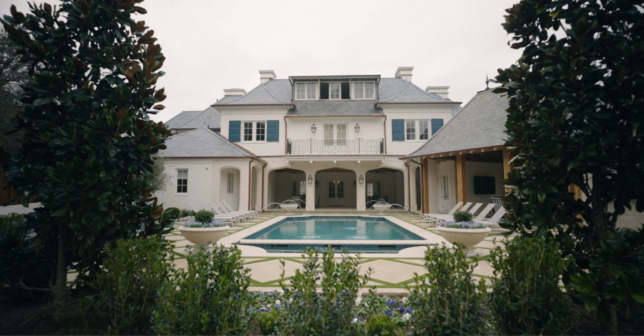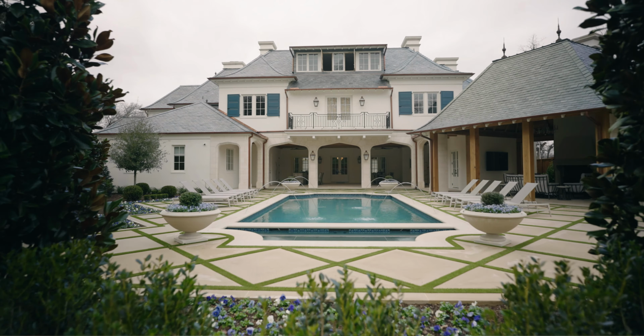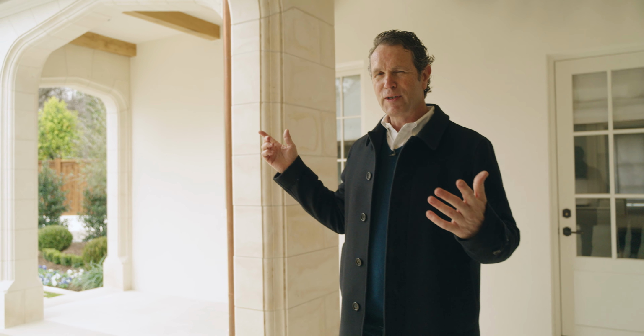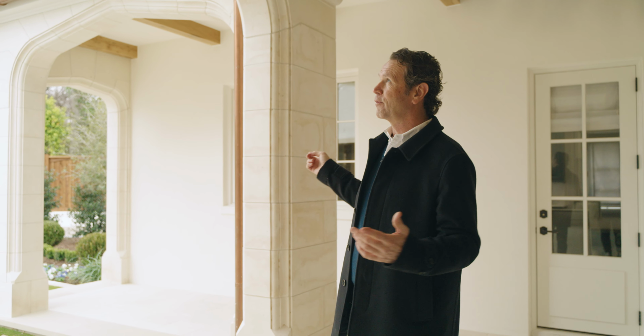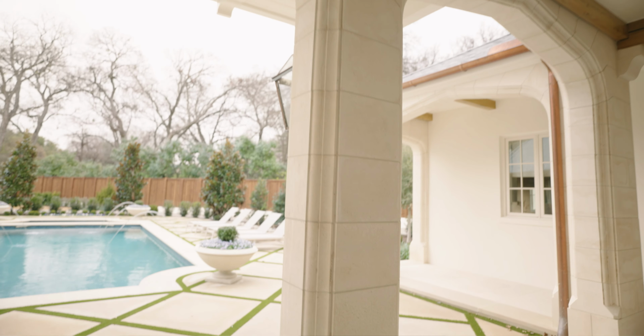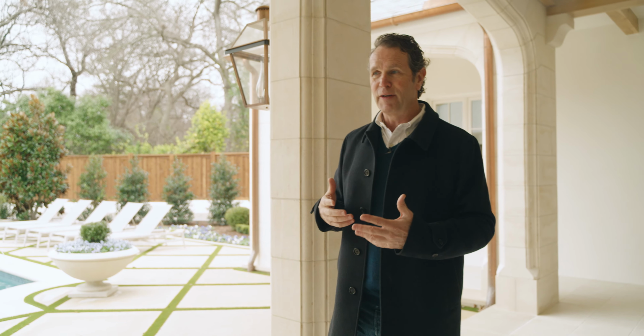Now, this is an awesome space back here. This is this wonderful back patio. We've got these beam ceilings. And remember we talked about the Gothic period, the Gothic revival? Well, here's some French Gothic arches, right? Notice this detail as it comes down. It hits this chamfered section on this stone, which is really, again, French and Gothic and historic.